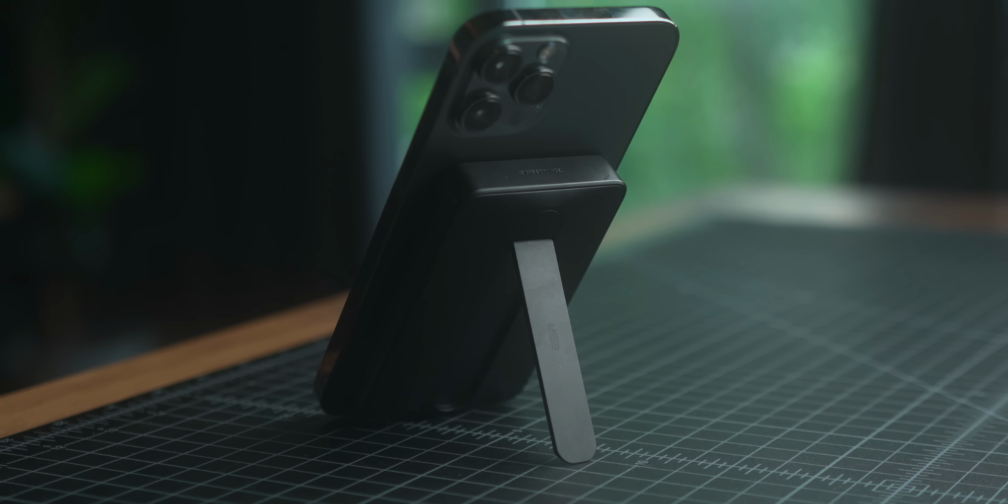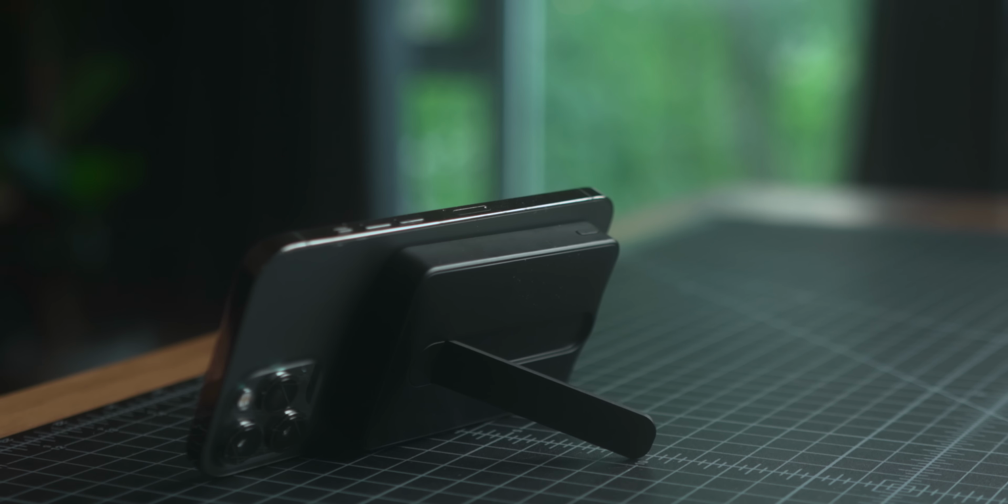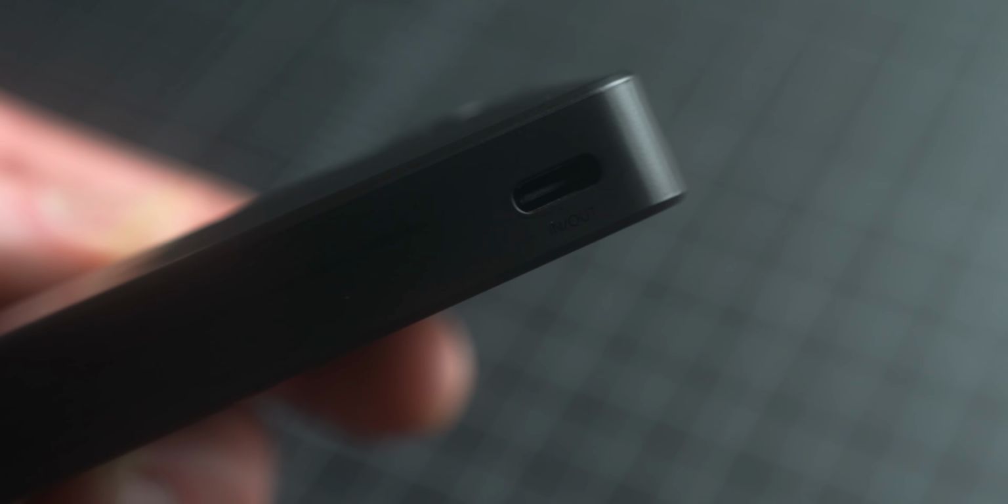If you're on your flight, you can prop your phone up and watch TV or something, or even if you're doing a meeting, you can have this and have a nice video chat. On top of that, you have USB pass-through charging, which is really nice if you want to cut down on the cables that you bring. But on top of the kickstand and the charging that was in their previous iteration, this also has a 5,000 milliamp hour battery built in.